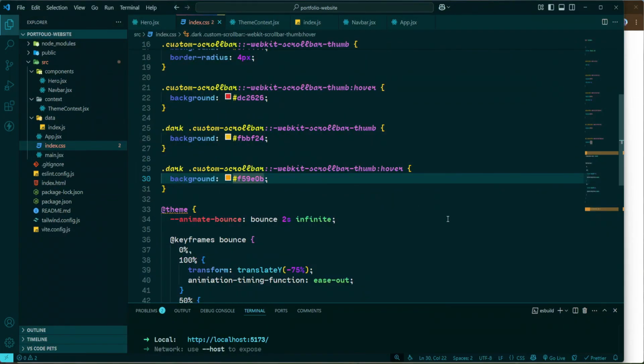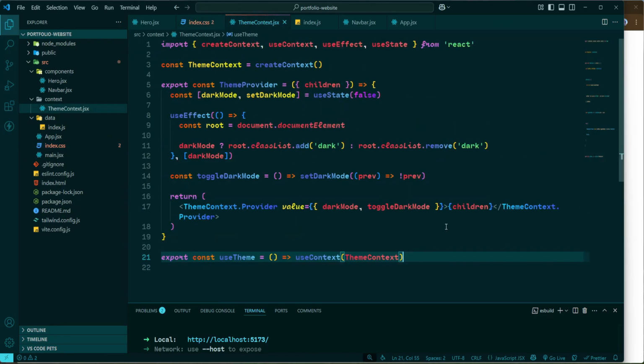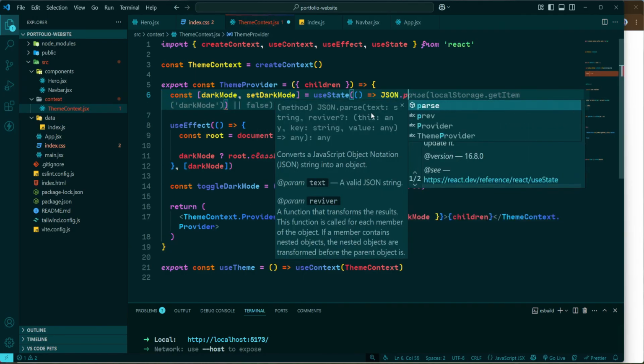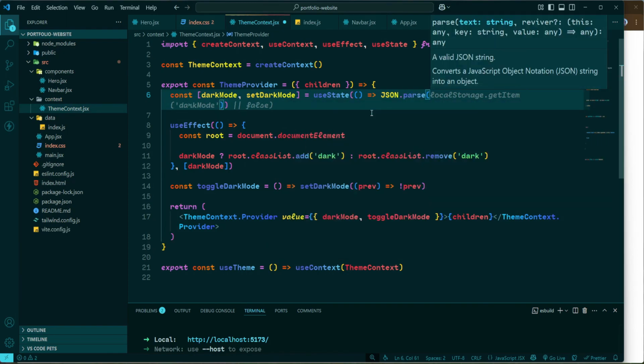I'm going to update the default value of dark mode so that it checks local storage when the app loads. Let's go to the ThemeContext.jsx file. As you can see, we have here the dark mode state variable with the default value false. I'm going to get rid of it and insert here a callback function. So we need to return here JSON.parse, then localStorage.getItem, darkMode, and again the false value. So the code is correct.